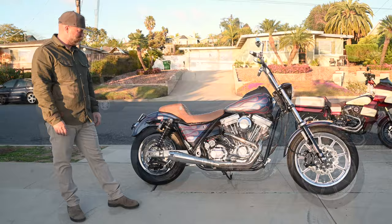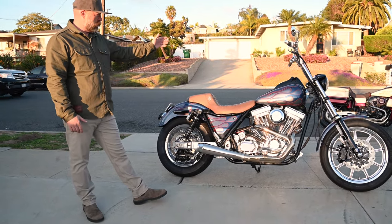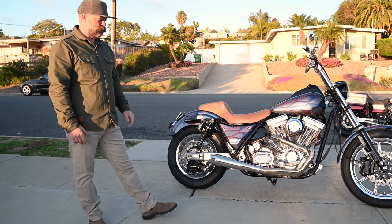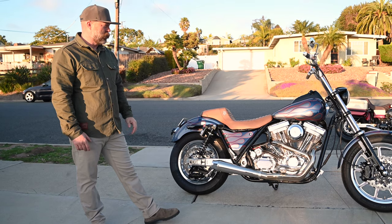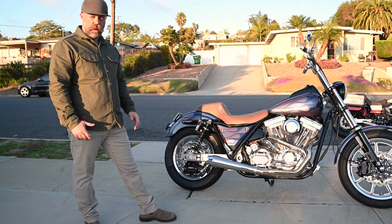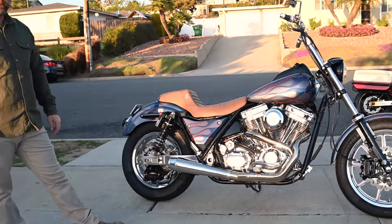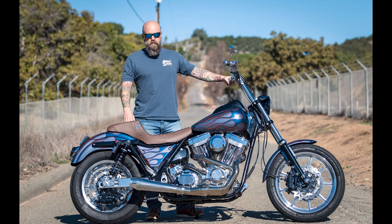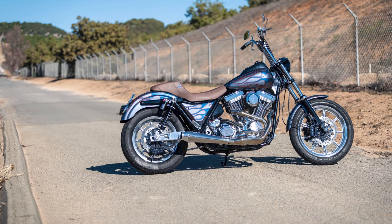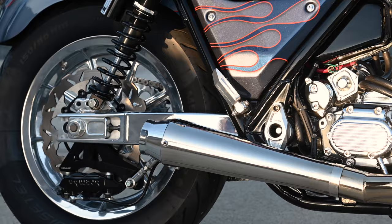This is actually probably a true frame-off restoration. The whole idea was, in my eyes, being the AJ, I wanted to build kind of a 90s hot rod that had all the fairing. This was supposed to be slim, mean, and all motor, get up and go. So it had to have the flames going on it with the full polished powertrain. This is a full frame-off, take it down to the frame. Every nut and bolt was removed.